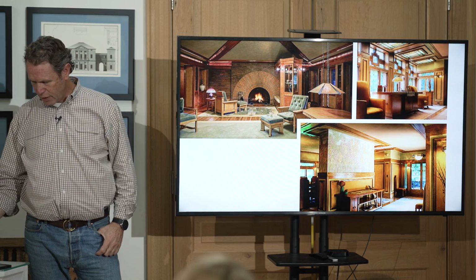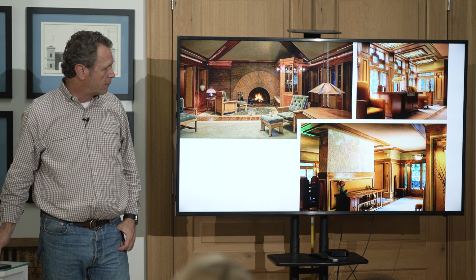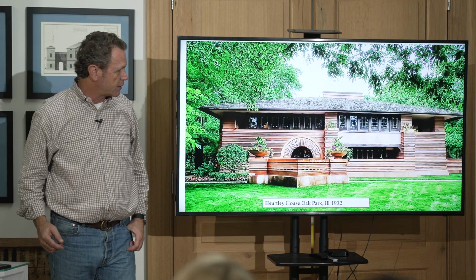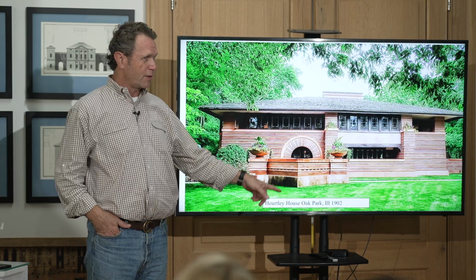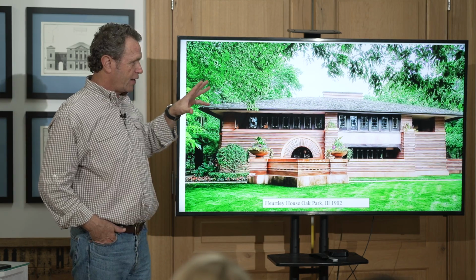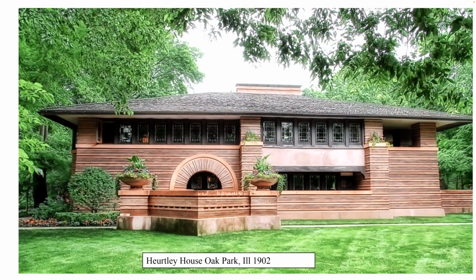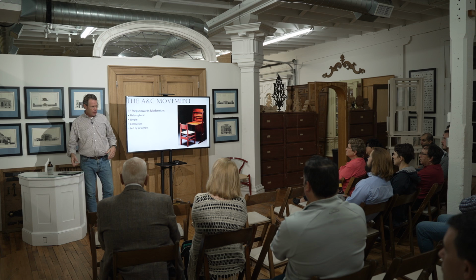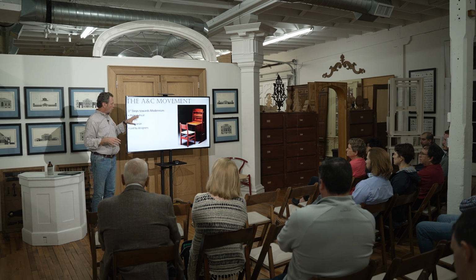But these interiors still look modern. They still look crazy and over the top, but amazing. And this is the one in Oak Park, 1902. I mean, 1902. That Queen Anne Victorian could have been right next door to it. On this block and this street, it's radical. I don't think we see it that way anymore because it's been around for 120 years, but it was radical, crazy. So the first step towards modernism is the arts and crafts movement and what goes on in this period.